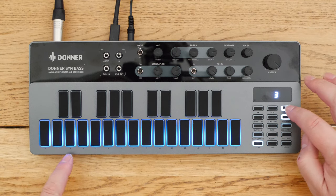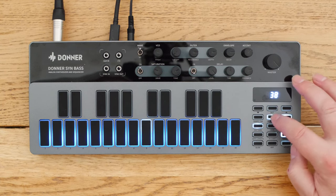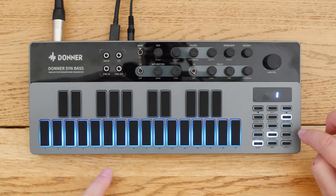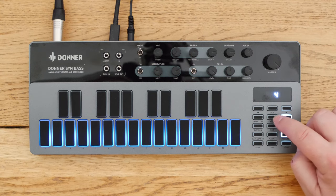Let's go to step, I think step six doesn't have anything else on it, just so we can hear what's happening. Let's put a ratchet on step six, play it. Ratchet, so we have two. There we go, edit again. So step six. Want a ratchet there again. Let's give it four.